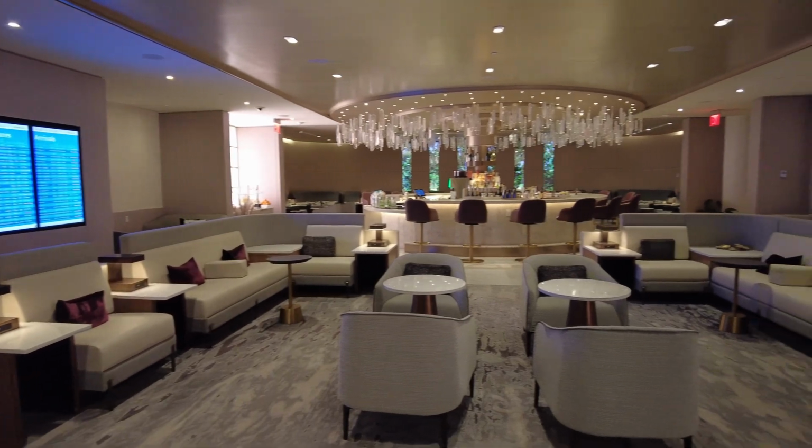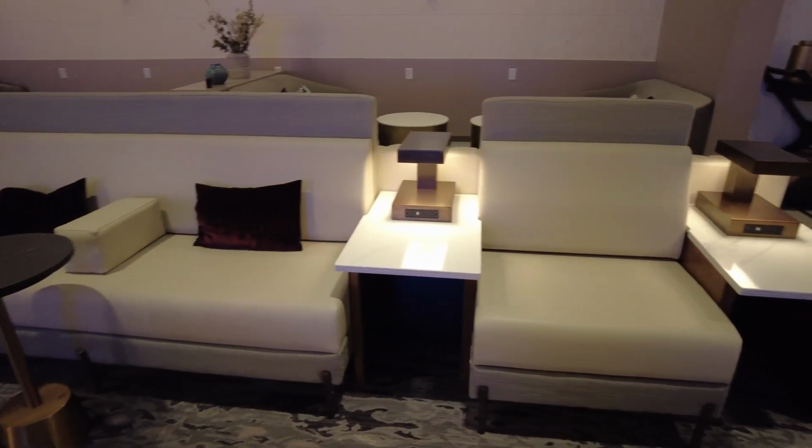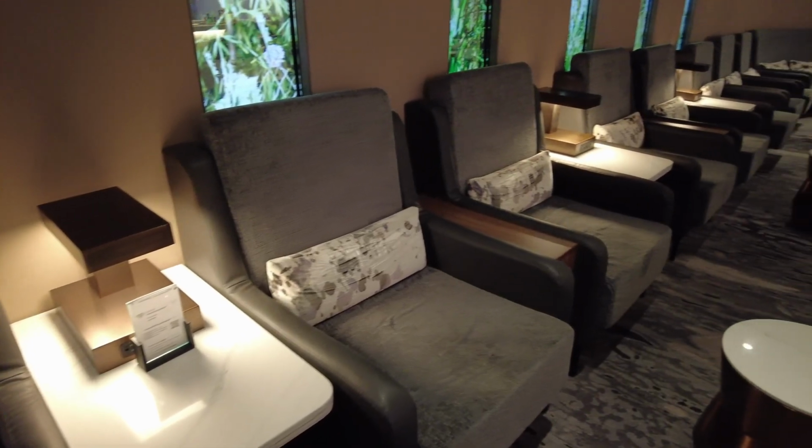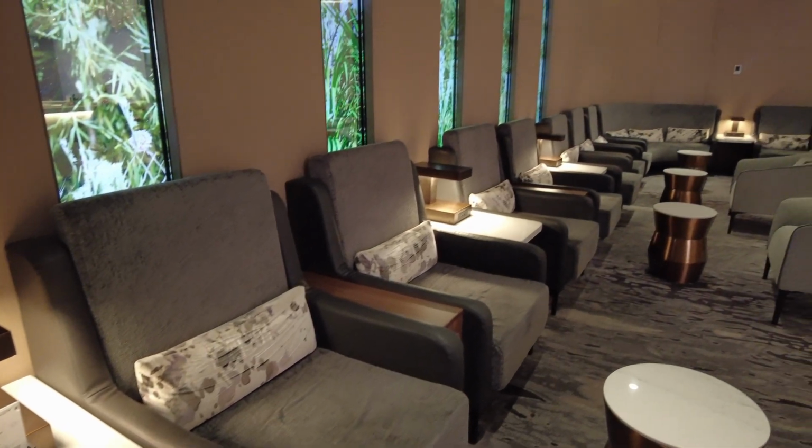Back in the lounge, there are a range of different seating areas with neatly arranged chairs and sofas. Charging is available at pretty much every seat with 2 American sockets, USB-A and C ports, even in the restaurant. One thing you may have noticed, there are no windows in this lounge.